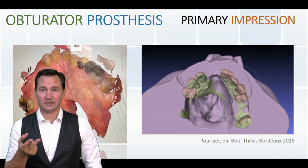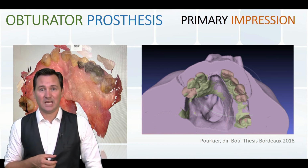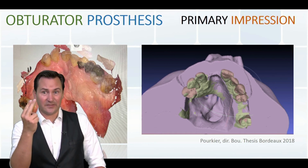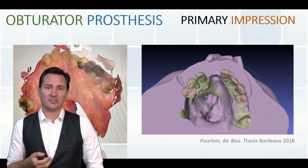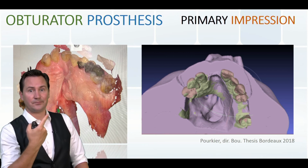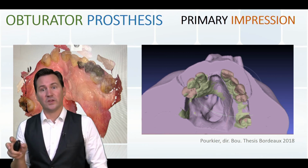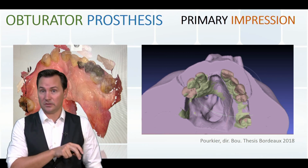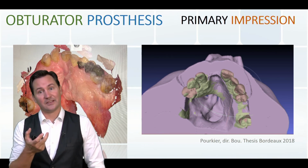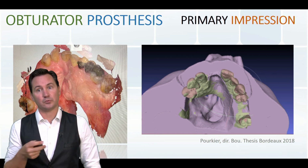Unfortunately, there's a limit with the use of optical impressions because of the difficulty of recording the defect. The tip usually is too thick to get into the defect, and you cannot turn around. But you can merge it with a post-surgical CBCT and get a precise enough cast for fabricating the provisional prosthesis.